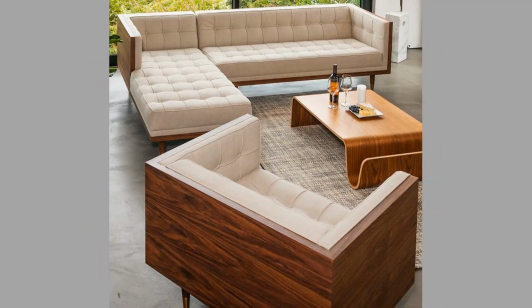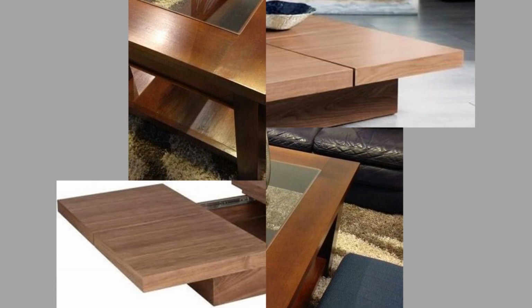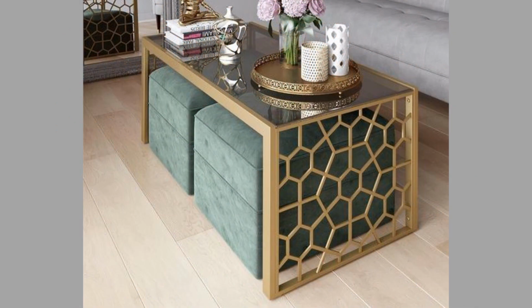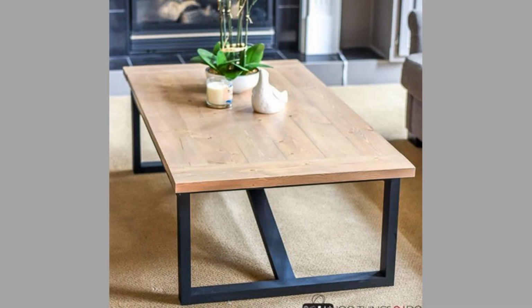The mid-century modern era, with its emphasis on simplicity, functionality, and a seamless integration of form and function, also left its mark on the center table. Designers created center tables that were characterized by their minimalist, sculptural forms and the use of innovative materials like plywood, glass, and stainless steel. Today, the center table continues to be a beloved and versatile piece of furniture, with designers drawing inspiration from a wide range of historical styles and contemporary trends to create pieces that are both functional and visually stunning.